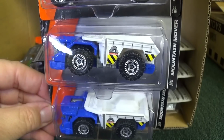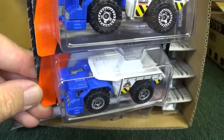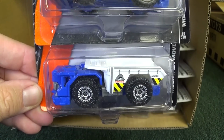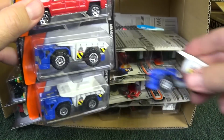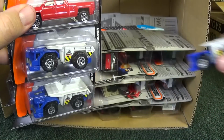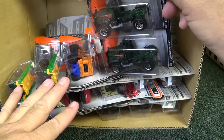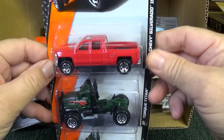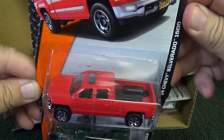There is our Mountain Mover. I accidentally called it a Mountain Mauler for a second in the other video. Mountain Mover has the tipping bed. I opened that up in the video, showed it at the end of the video. So if you stick around to the end of the video for the Matchbox cases, I'm going to try to open up a couple cars to have a gander at them.